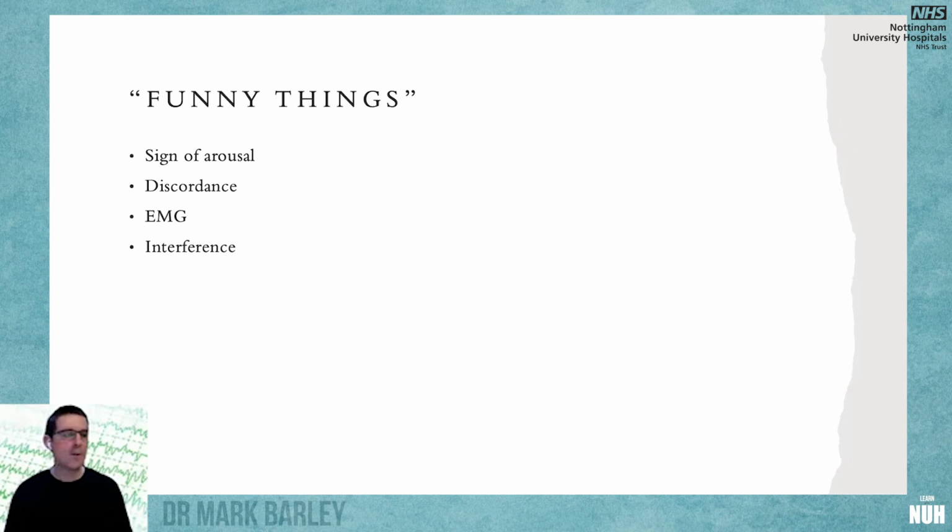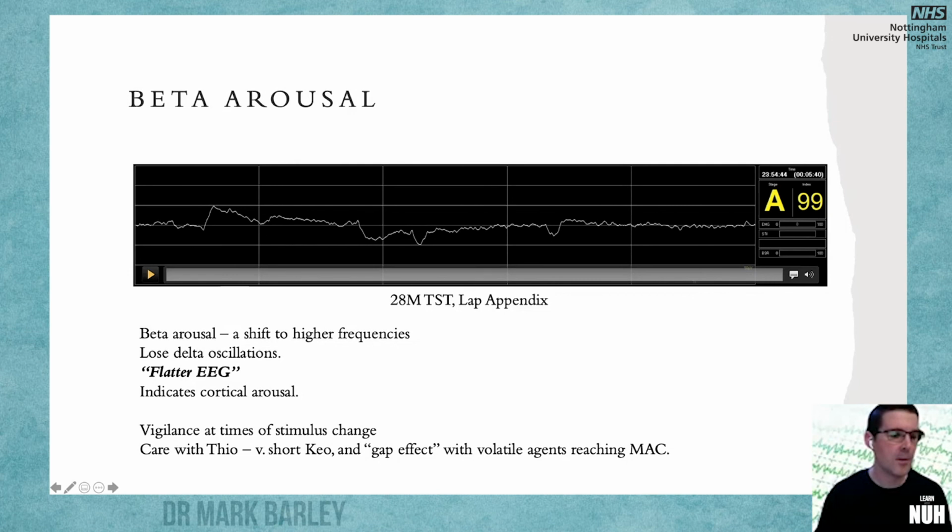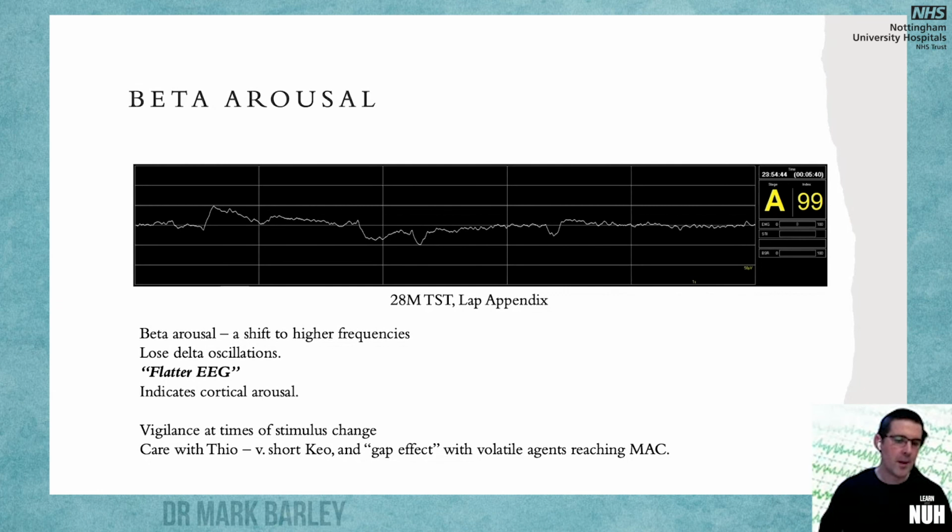So, signs of arousal, patients starting to get light, for instance, discordance when the machines and the EEG don't seem to agree, and a little bit about EMG and some background interference. So here's another appendix. During phase one of COVID, we were all encouraged to move away from TIVA to protect the NHS, protect propofol supplies. So I started using something called thiopental and sevoflurane, which are alien drugs in my hands, but I had a go with them anyway.